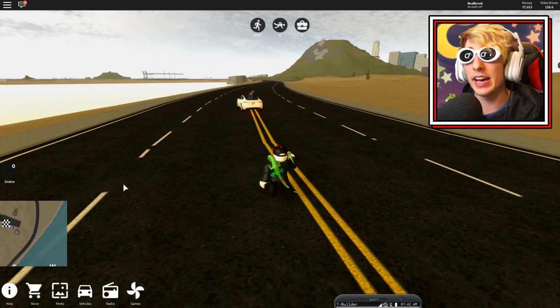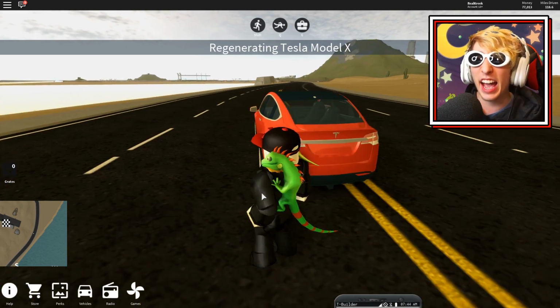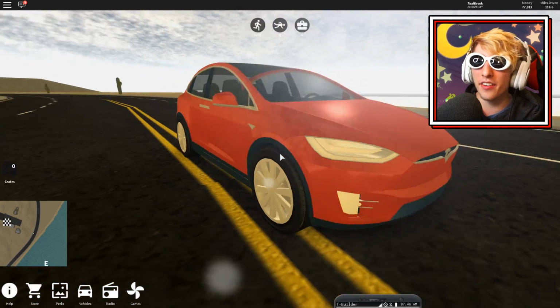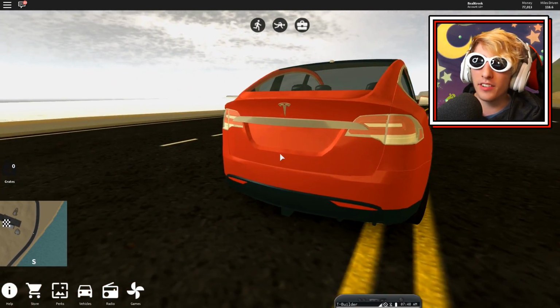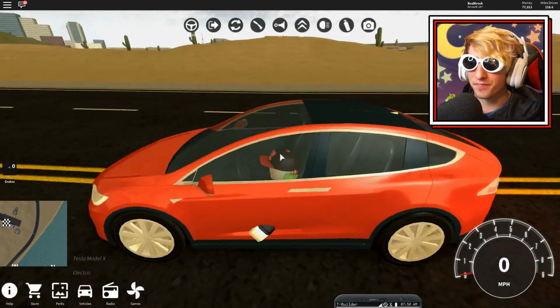And let's check out the Tesla Model X, which is undoubtedly the cooler car, obviously, because it has an X in it, and it's red. So, I mean, obviously, it's the cooler car. Look at it. Look at the shine and everything. It's so awesome. I love it. Look at that. It doesn't have a tag on it, though. You know, we don't want to get arrested, but that's all right. We're going to hop in here, and here we go.